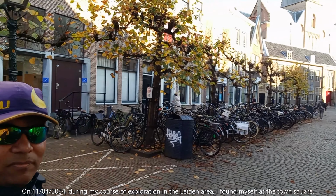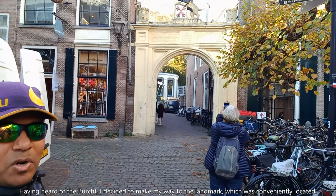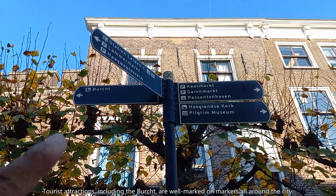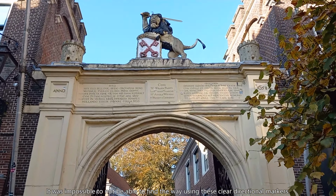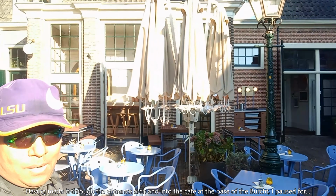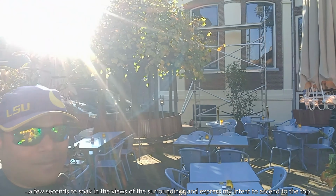I am at the town center of Leiden, Holland, and that is the entrance to Burcht. As you can see, there is even a sign to that effect right there, and you can see the lion's head and mast at the entrance. I am at the bottom of the Burcht in Leiden. My goal is to make it up that way and explore the Burcht, or the former castle in this area. Let's hope it's a successful mission.